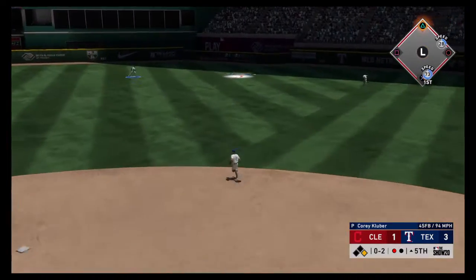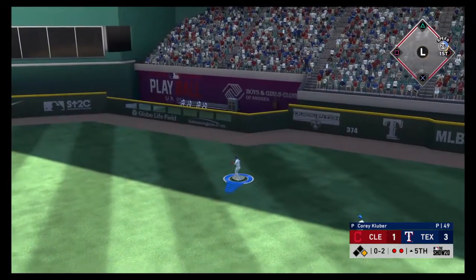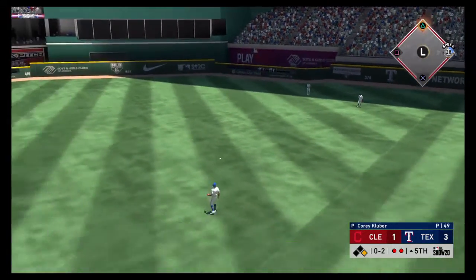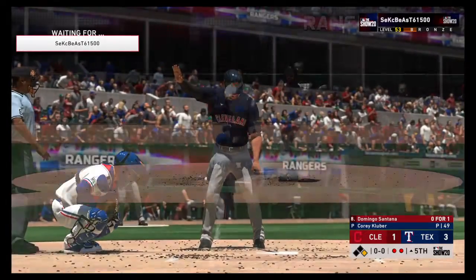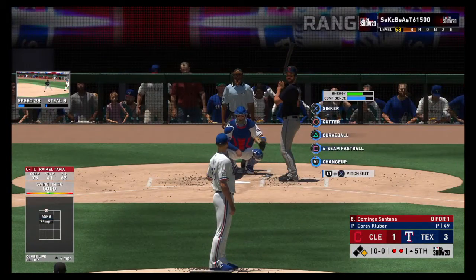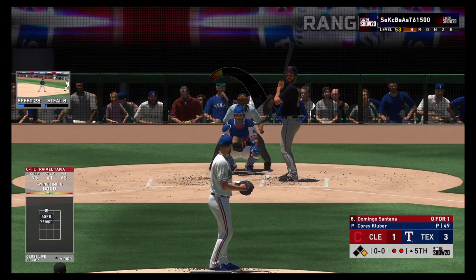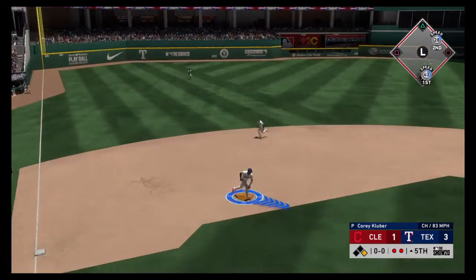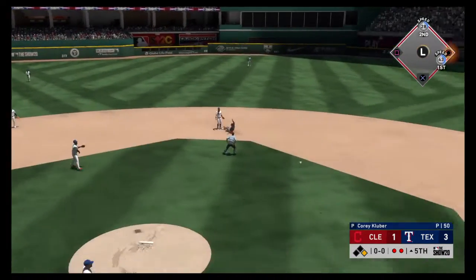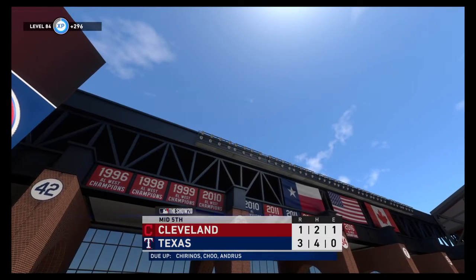Hit high and deep to right center. Center fielder giving chase. He gets there and makes the play for the second out of the inning. Now to the plate, Domingo Santana. Flied out in his first at-bat, so make him 0 for 1 so far. From the belt, kicks and deals. Ground ball left side. Andrus showing off his range. Throw on to Guzman at first, and the inning is over.